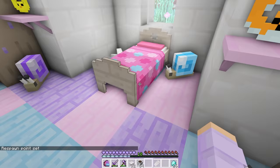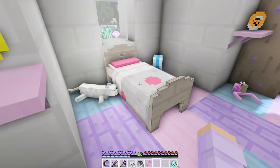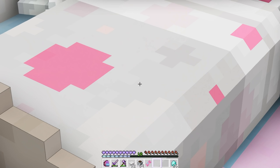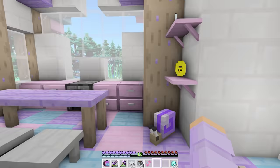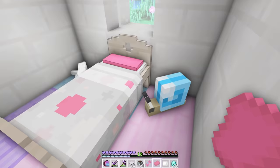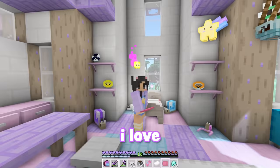Do I just click on it with the new bedding? Oh, that's cute. Wait, it kind of looks like a pastel-y and pink star sky. Do you see that or is that just me? I don't know, but I think it's cute. Right now we have white sheets, but let's make them pink. And we can make our pillowcase white too. Oh, that's fun. I love my new bed.